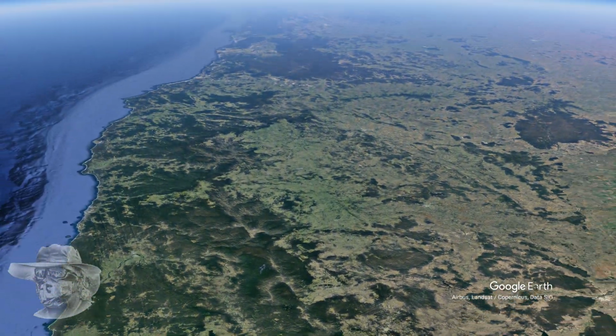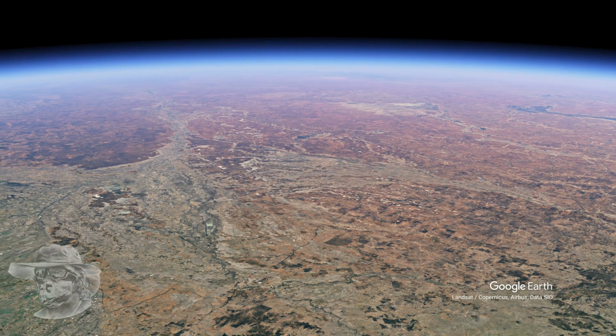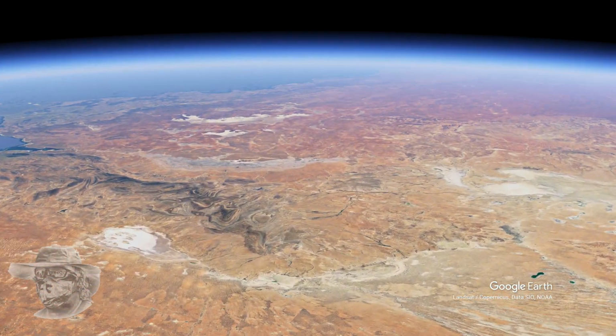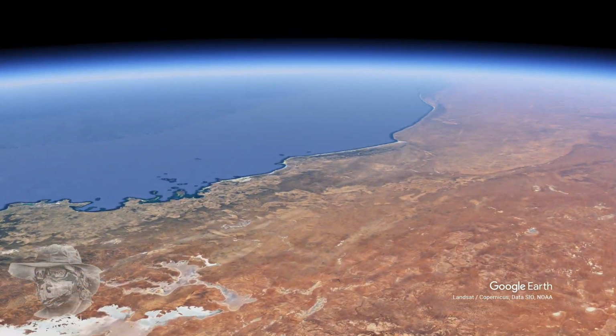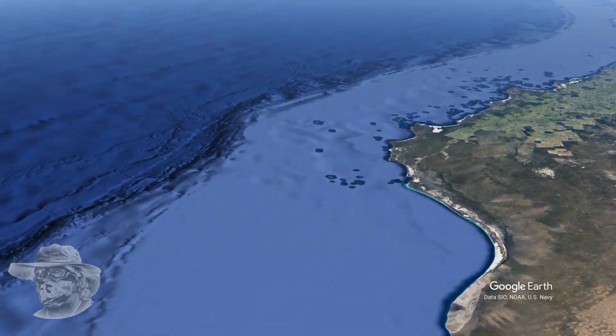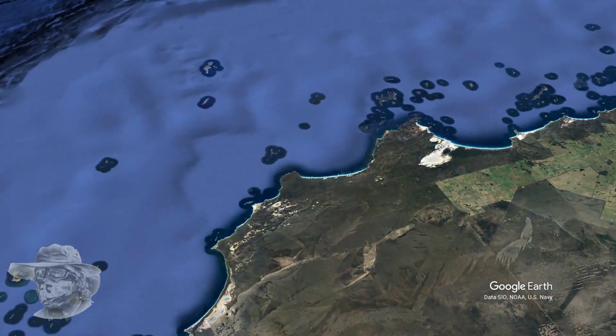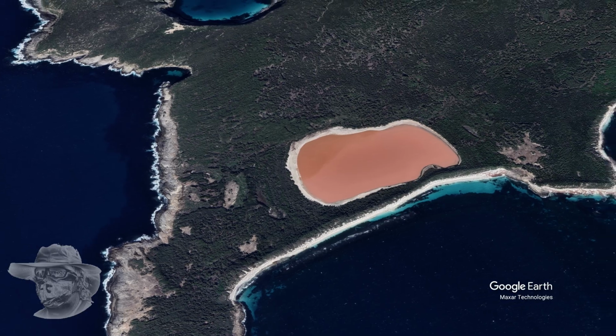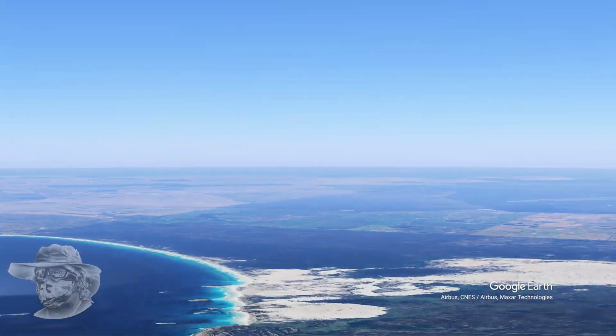Well, folks, we're just leaving Brisbane in the usual way, up to 300 kilometres, doing something else the space station can't do, a 90-degree turn. We're going to head over Australia. There's the Great Australian Bight going past there because we're heading down near Esperance to a beautiful little island offshore. And this is a pink lake right there. It's called Lake Hillier. That's in Middle Island.